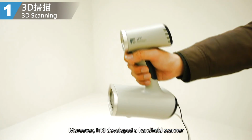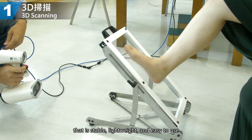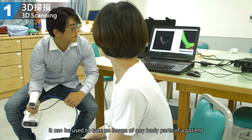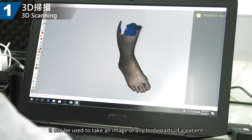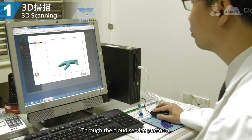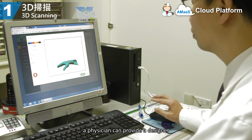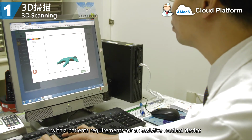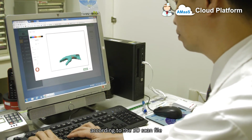Moreover, ITRI developed a handheld scanner that is stable, lightweight, and easy to use. It can be used to take an image of any body part of a patient. Through the cloud service platform, a physician can provide a designer with a patient's requirements for an assistive medical device according to the 3D scan file.